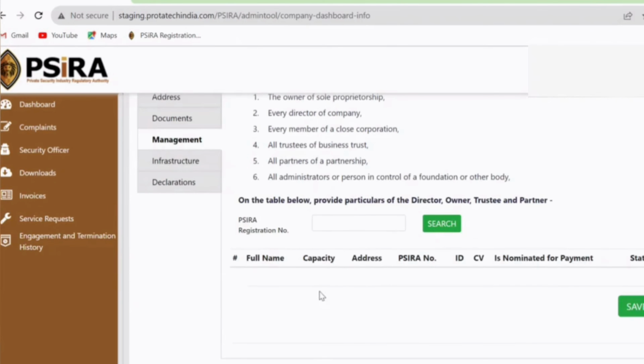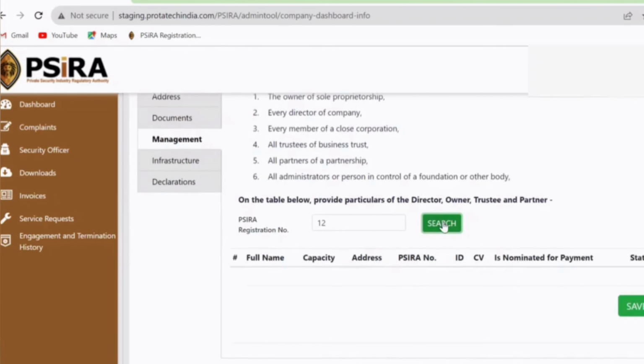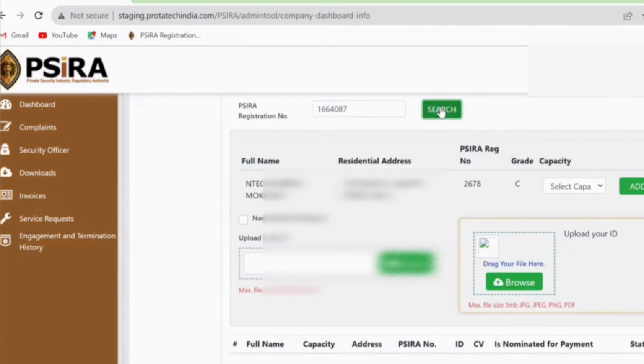So what you will need to do is to put in your registration number, that is your CIRA number. Then you will click on search. So here on the drop down, you'll see that it will give you your full names, your address if it's available on the system, your registration number, the grade that you have, and then the capacity. You will select director if you're a director or member if you're a member. Once you've done that, you will tick that nominated for payment.